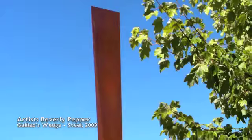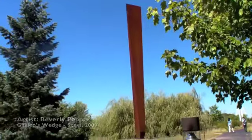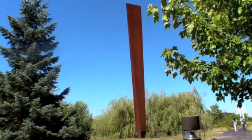Galileo's Wedge, a 35-foot steel sculpture by American artist Beverly Pepper, was installed at Meijer Sculpture Park in October of 2009.